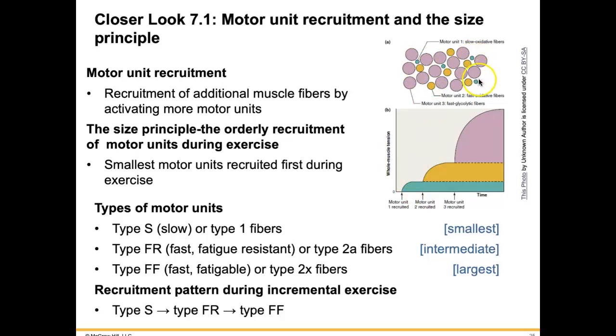And these are made up of what we call our slow oxidative fibers. They're the type S or type 1 muscle fibers that are really working within the aerobic respiration to contract, and we're using it at rest. Whereas if we need some more force, some more strength, we are going to start recruiting some medium or intermediate sized fibers and motor units, the motor units that control those fibers rather. So that is going to be our fast oxidative or fast fatigue resistant or type 2A fibers.